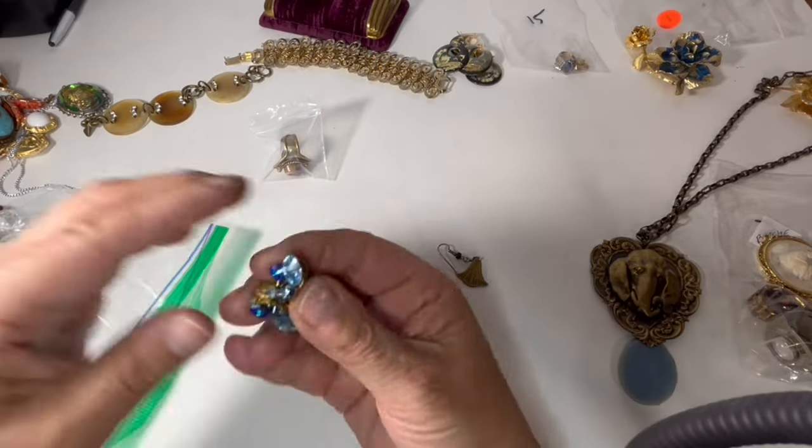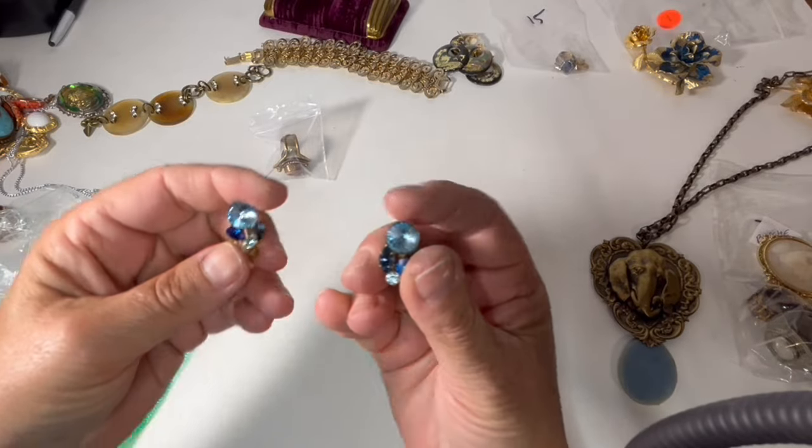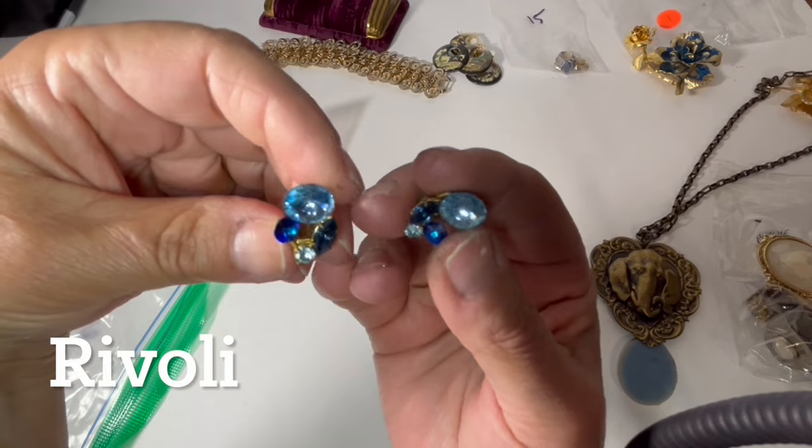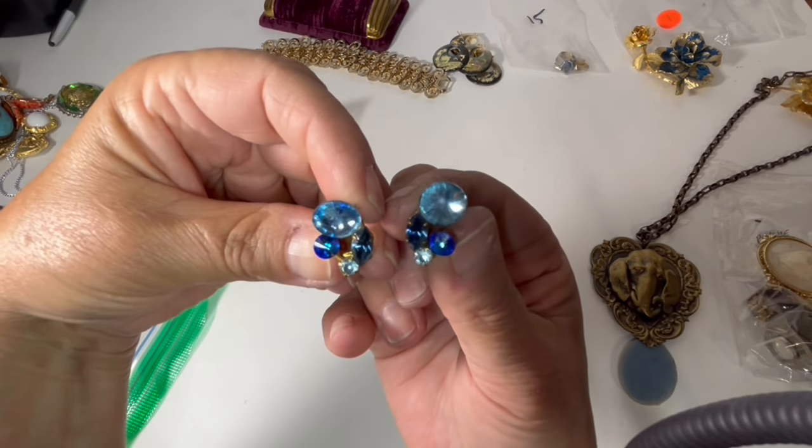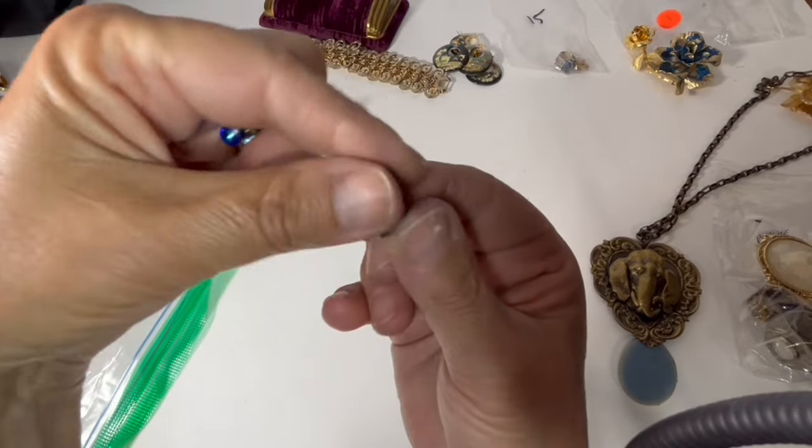Also at the swap meet, same vendor, I found these Rivoli ice blue earrings, and they do not have a maker. I need to clean them up.